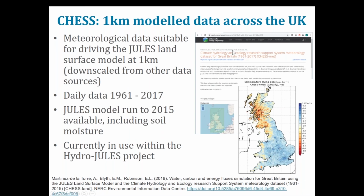And again, this is a freely available data set that's downloadable from this data center. So this provides daily data from 1961 to 2017 at the moment, and we're regularly updating that. It's been run with the Jules model to 2015 already over that time period, which includes the soil moisture data set. So there's daily soil moisture data available for that period, which is quite useful in relation to this modeling. Some of the questions yesterday were talking about extending periods backwards, and there's a potential opportunity to do that with model data.